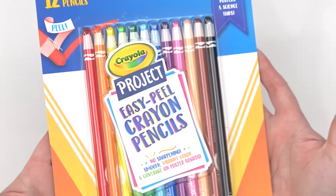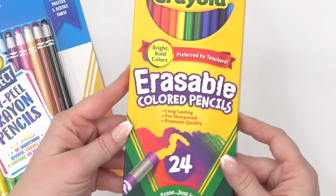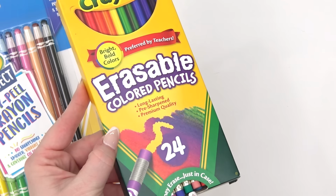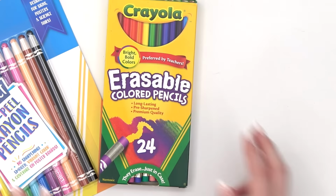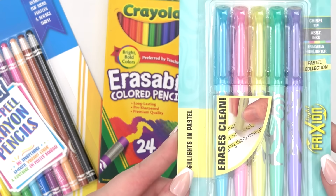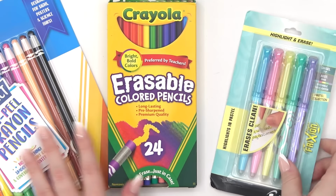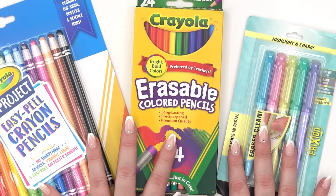Also, this year, instead of regular crayons, Mackenzie's getting these. She's also getting some erasable colored pencils, and believe it or not, some erasable highlighters. I had no idea that those even existed. So not only is that a really neat idea, but these pastel pens are super cute as well.